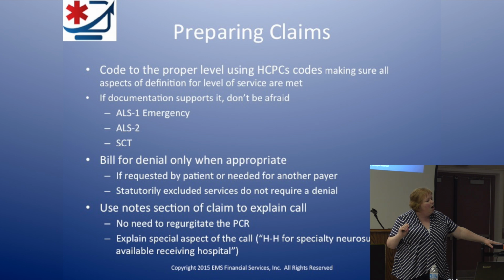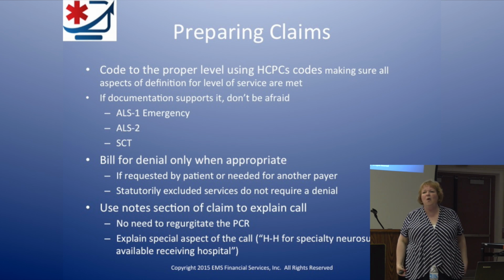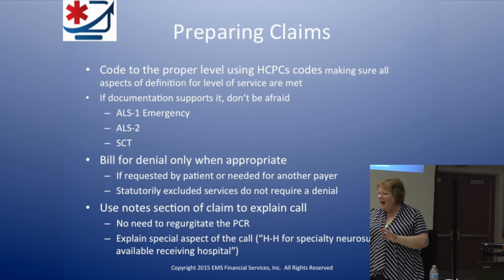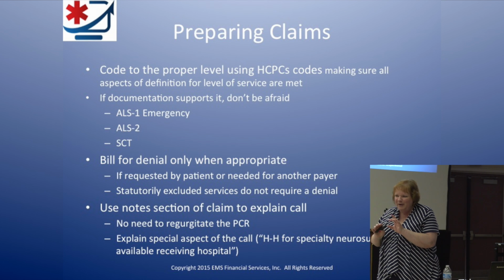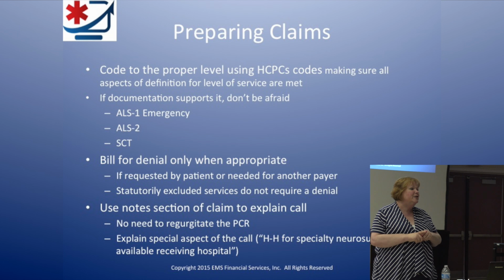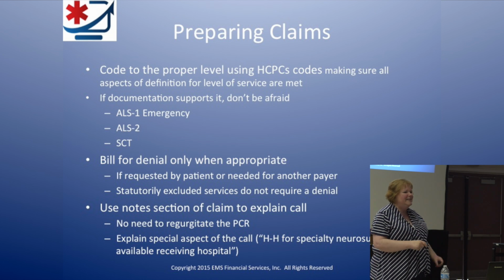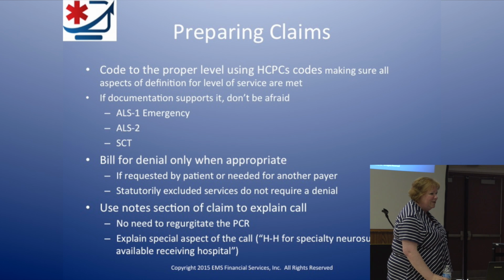And when you are talking about explaining your claim, a lot of you use the notes section of your claim to explain what's going on. Did you know nobody ever reads that? I know. Isn't that a bummer? So here you are agonizing because you only have 80 characters, and you're trying to figure out what to put in those 80 characters to explain what's going on with your claim. And sometimes you just regurgitate the whole trip report, abbreviating and redoing it, and 10 minutes later you're still trying to figure this out.